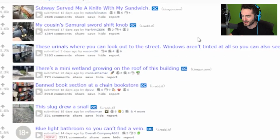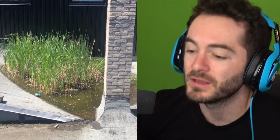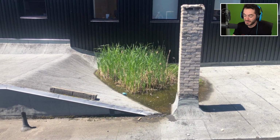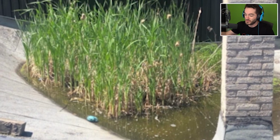There's a mini wetland growing on the roof of this building. Oh, it's not supposed to be there. That's a drainage problem. That makes me really anxious. Drainage issues are scary, dude. Water ruins everything. And it's obviously been there a long time, so it hasn't leaked yet, but it will leak eventually. There's an ecosystem growing out of it.